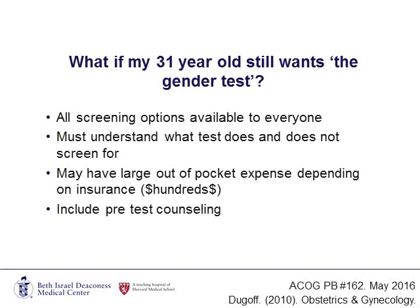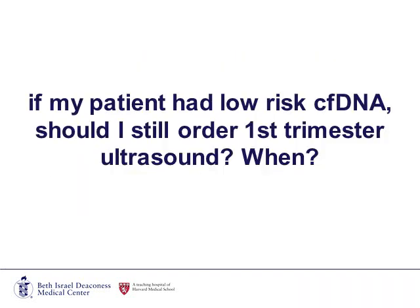And you include the pre-test counseling lists that we had gone through before. So she can have the test, but she must understand that it's our recommendation that the early risk assessment is the better test for her, and that it can probably screen for other chromosome abnormalities better than the cell-free DNA test in her age group.